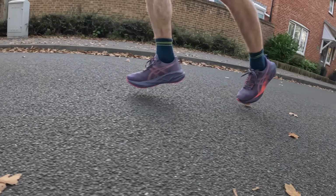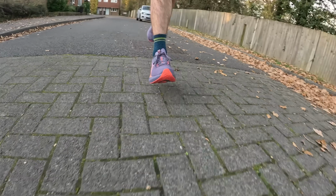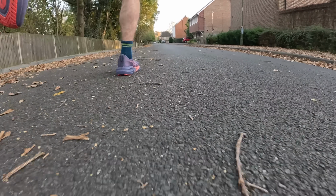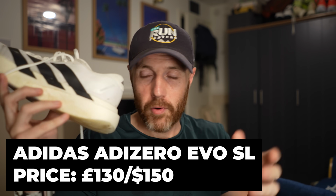It's fairly versatile. You can definitely do nice easy runs in this. You can do lots of miles, and it's very comfortable, but it's also got a bit of speed in it as well. I wouldn't say it's the fastest shoe out there, but it's definitely a shoe that if you're going out and maybe you're a more general runner, you can go out and do a nice comfortable interval session in this. And I've seen this shoe on a lot of feet on the start line of races, including marathons as well, because it just ticks all those boxes for a certain type of runner. So the Novablast 5 is the second pick for me, and the top pick is no surprise, is the Adidas EVO SL, which I've talked about already in this video.